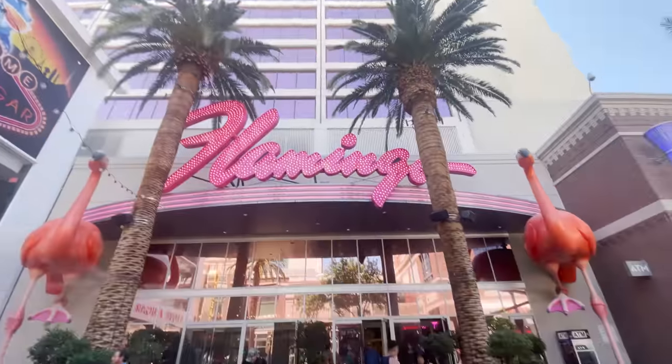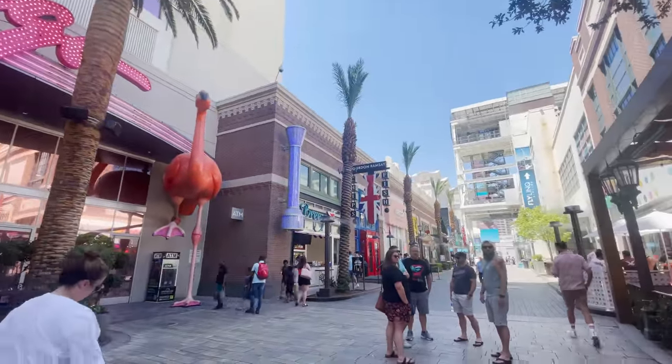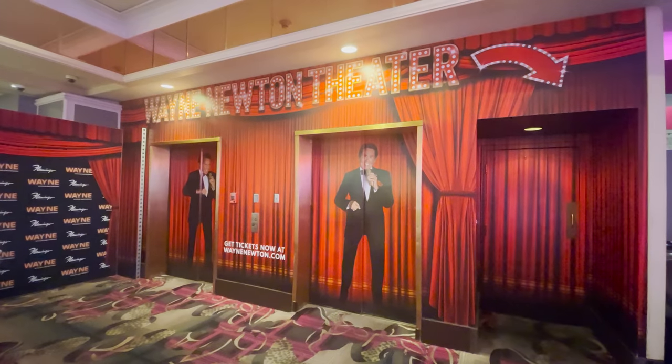And Flamingo is also connected to the Link Promenade, which, if you're unfamiliar, is essentially like a mini Fremont Street Experience for the Strip. There you'll have the zip line, numerous restaurants and bars, and that's also connected to the Link. So that's another plus. And in addition, they have a number of other shows besides the Piff the Magic Dragon show, which was awesome. I think that's pretty much it.